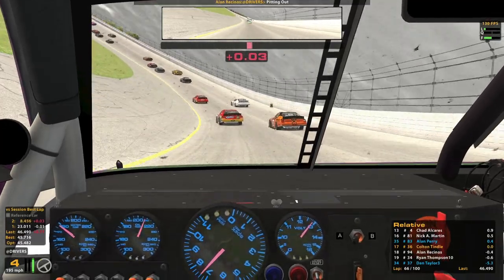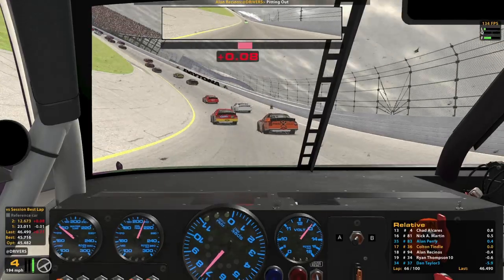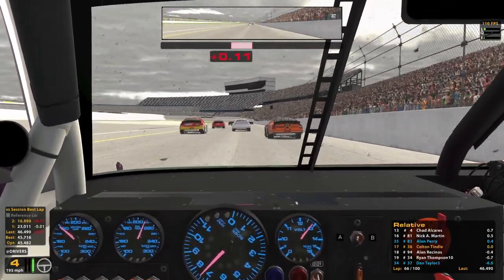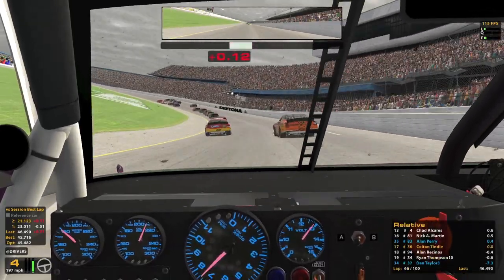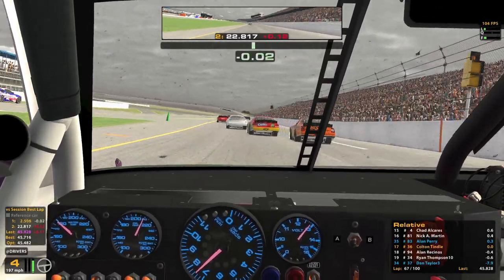Things are looking more spread out. That actually gives me a little more confidence. Before it was 2x2x2. Things are looking a little more spread out, actually, so that's kind of nice. Approaching 8 laps. Still no word on pit stop plans.